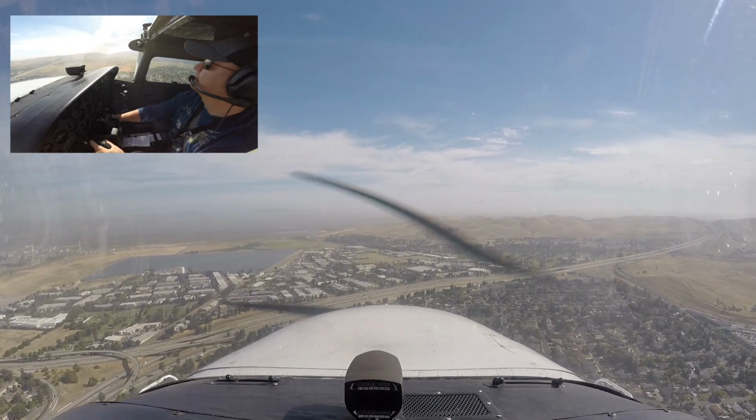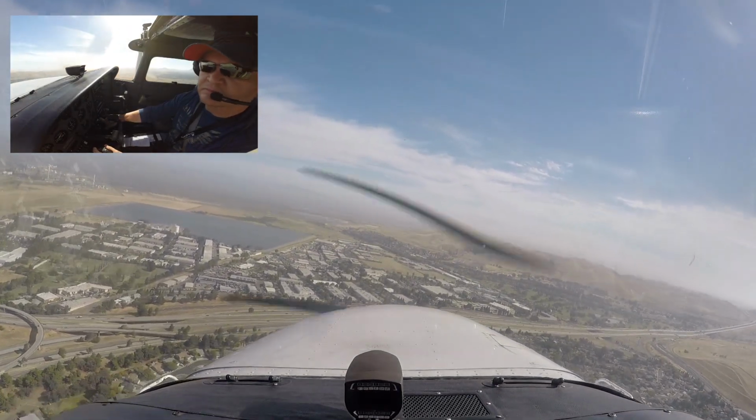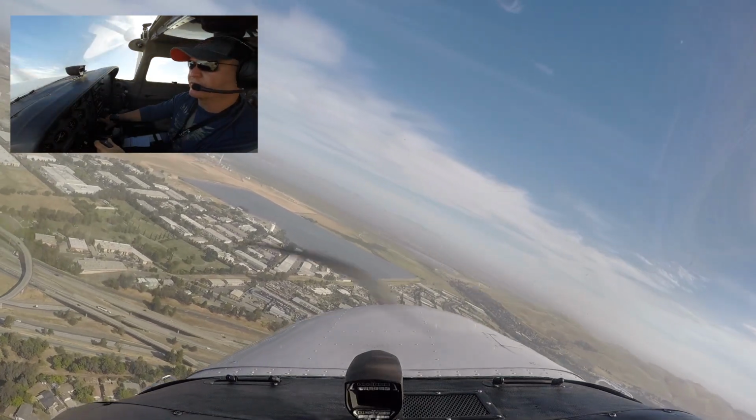492 Sierra Papa, base turn approved, runway 19 left, clear for the option. Traffic's departing runway 32 right, Skywagon. Okay, turning base, 19 left, and the option is approved, 2 Sierra Papa.